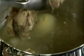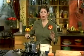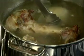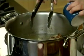Okay, while we bring the pork up to heat, to the boil, I've taken the liberty of roasting off this big pork bone. And if you don't have one of these, you can ask your butcher to save bones for you. They're usually happy to oblige. So I roasted it off till it got nice and brown, and then I threw it in my pot here with an onion and a bay leaf and about a teaspoon of peppercorns.